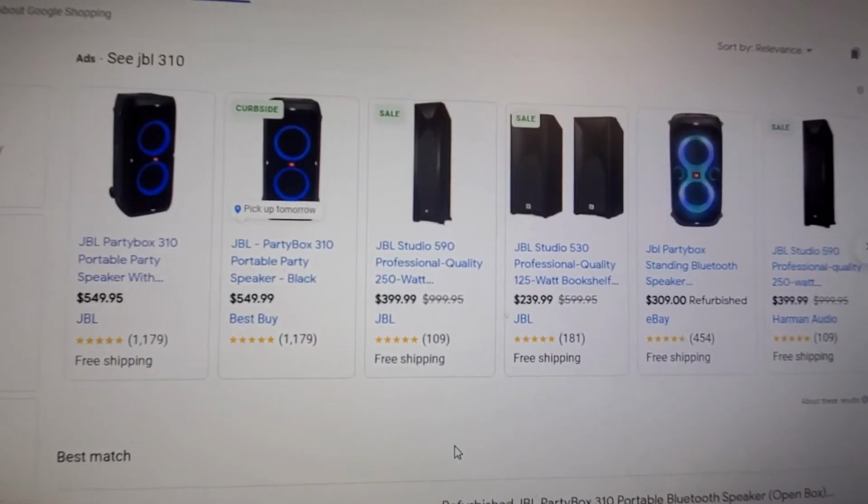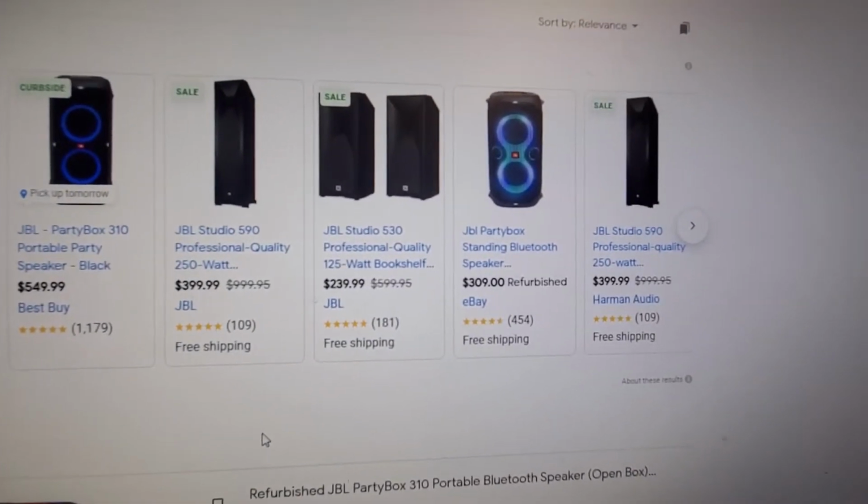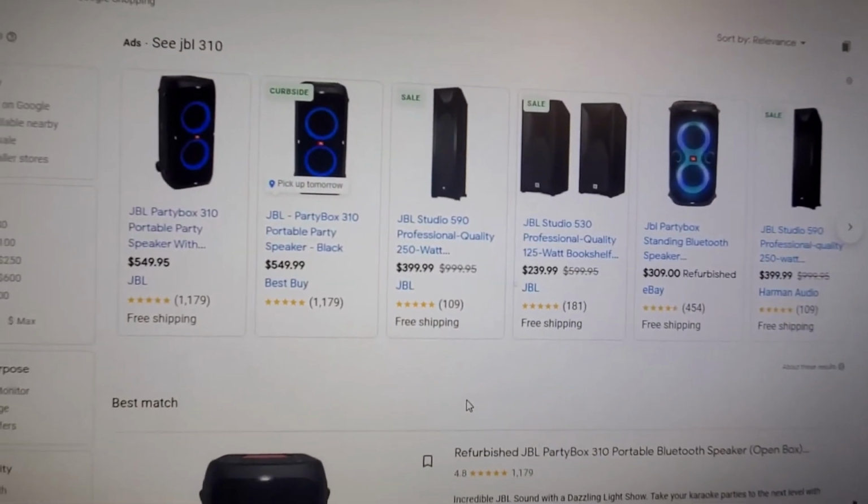Best Buy and the JBL, so that's the 310s right there. They're going for $550. So I'll try to get out of this one. I sell the Sony 700 for $350, and I still got it. Haven't sold it. They all keep asking for JBL.